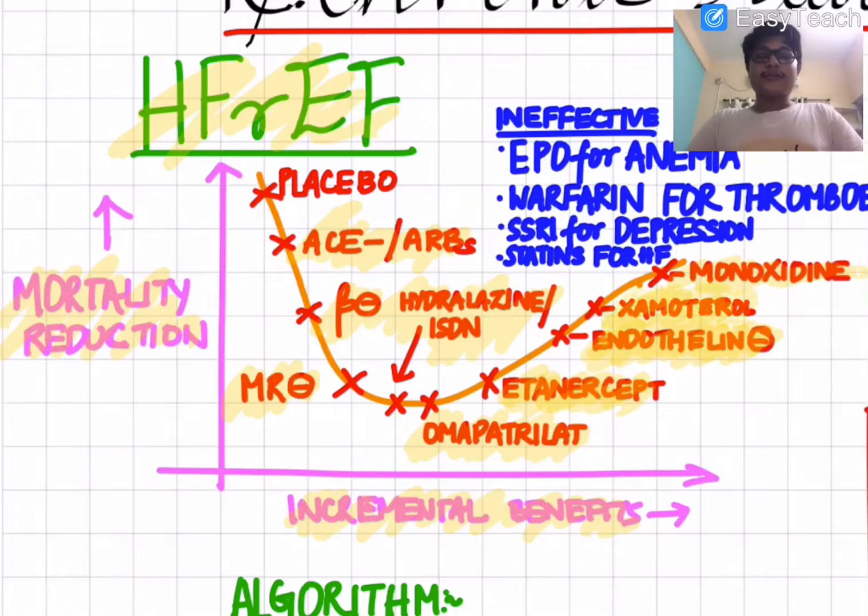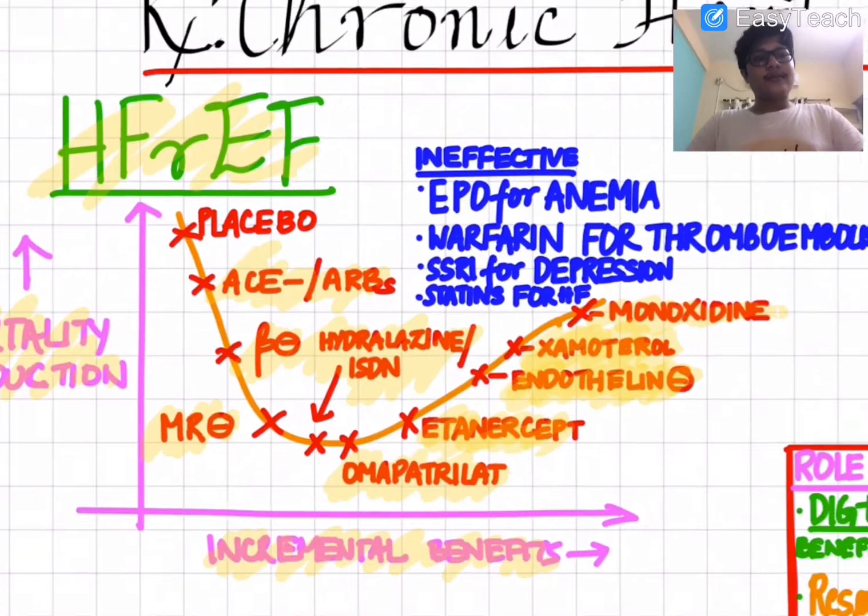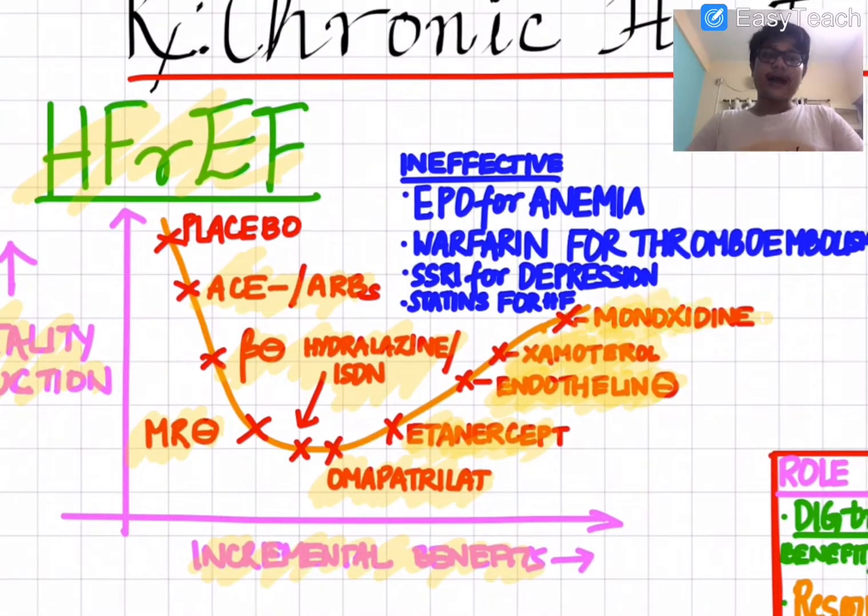Then there is xamoterol. Xamoterol is a partial beta-1 receptor agonist which has shown very promising results in a patient of HFrEF. And finally, moxonidine. Moxonidine I had discussed briefly in my sympathetic nervous system series. It is an imidazoline receptor agonist, and what happens is that the rostroventrolateral medulla has these receptors. Now, the rostroventrolateral medulla is responsible for the sympathetic outflow throughout our body by having an agonistic action on our intermediolateral cell column.